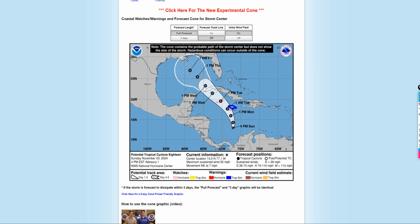Again, 4 p.m. first advisory. Remember, our times are an hour behind now. Instead of 5 and 11 a.m. and p.m., we're now at 4 and 10 a.m. and p.m. Eastern because of the time change. This is PTC 18's first cone.